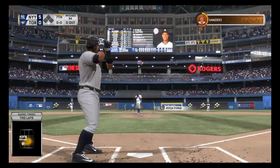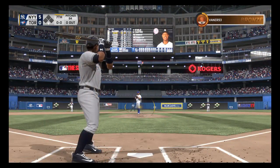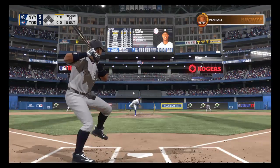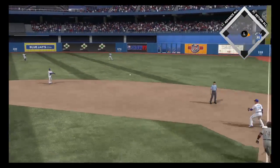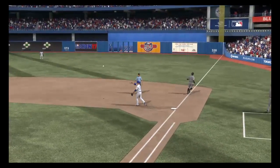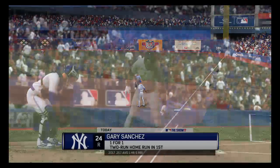Here's Starlin Castro. No hits in 3 tries so far. He's struck out once. Second baseman, Starlin Castro. Hit out towards second. Travis has it. And the throw to first is in time, so the leadoff man is gone here to start inning number 7.